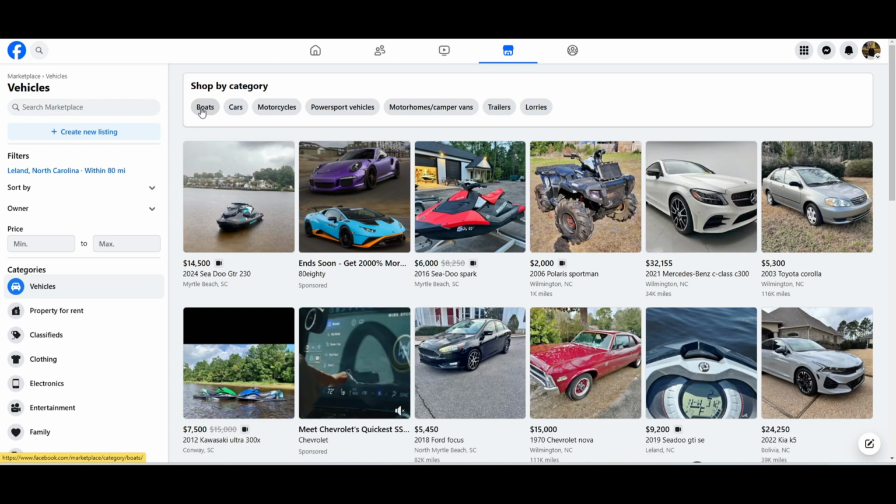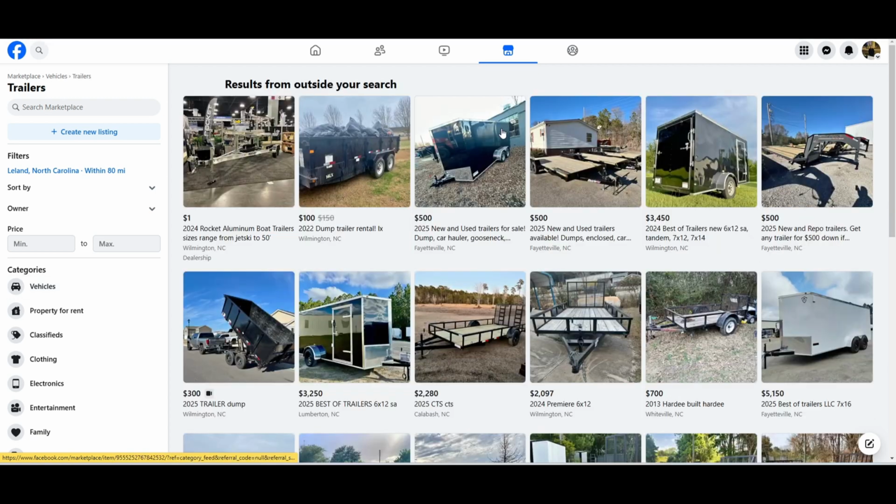And you can search now at the top. This is also new, which is awesome. I mean, it's getting better and better. This is better than Craigslist for sure by now, and OfferUp. Boats, cars, motorcycles. Yeah, this has everything. Look at trailers. If you just want to look at trailers, how much easier is this? Facebook Marketplace is always going to be awesome because look at how easy this is. It's so easy to find exactly what you're looking for.